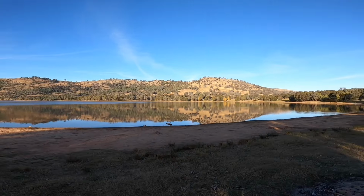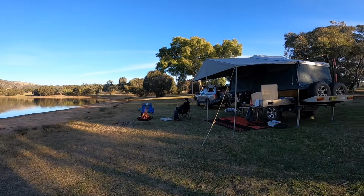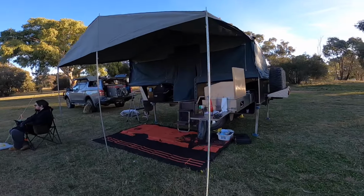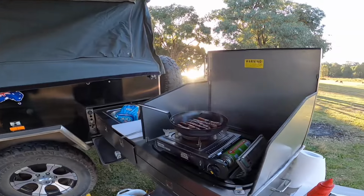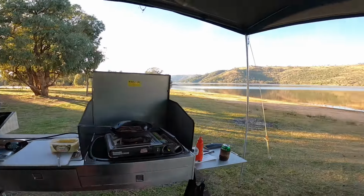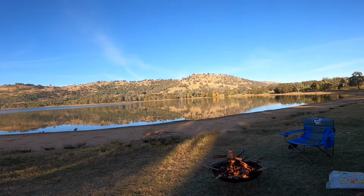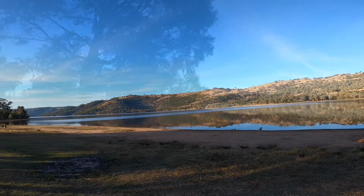Nice. Got the fire going. Charlie and I just had a sausage sanger. Well, he's going to cook up the rest of the sausages and just chew on them for the rest of the night. Plenty there. Nearly done. And yeah, we're going to kick back and enjoy the evening. Beautiful.